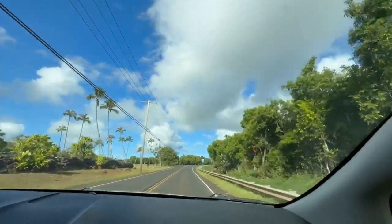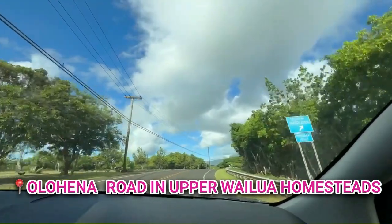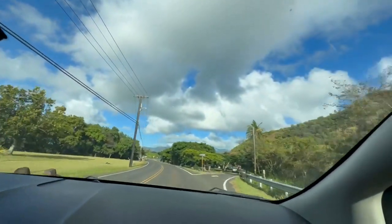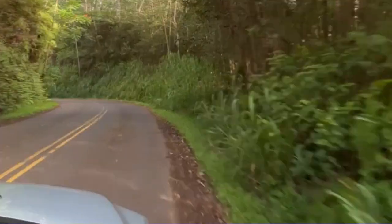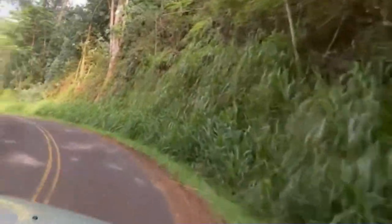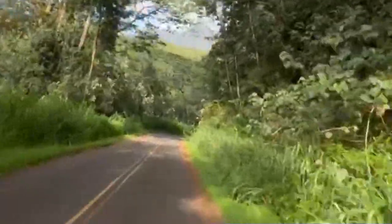Our journey begins at the end of the pavement at Olohana Road in Upper Wailua Homesteads. That's where you'll find the trailhead leading us into this beautiful adventure. You're gonna take your way all the way up that road. It's a pretty far drive, and the road does get pretty narrow. So make sure you're not driving too fast, because especially on the turns, you just never know who's coming in on the other side.